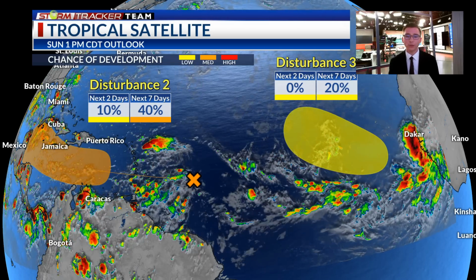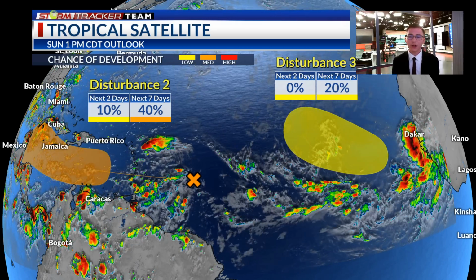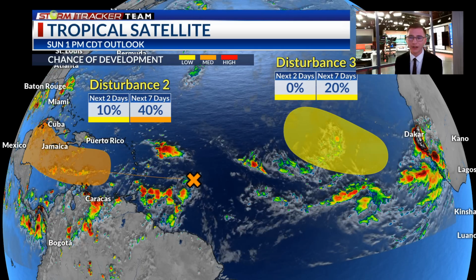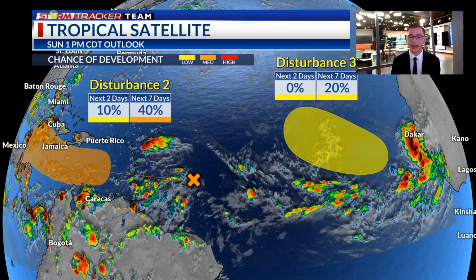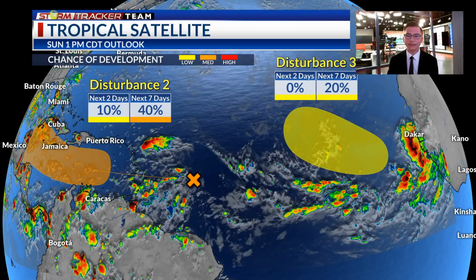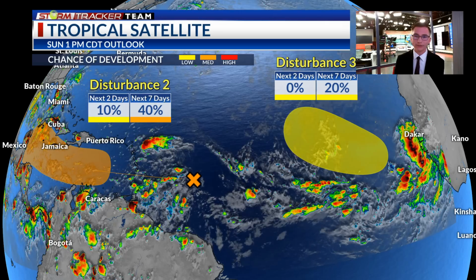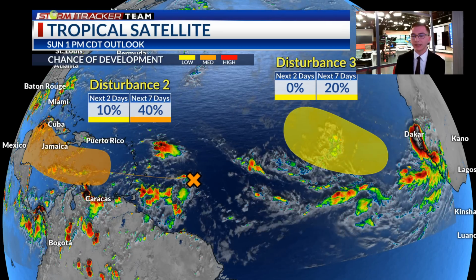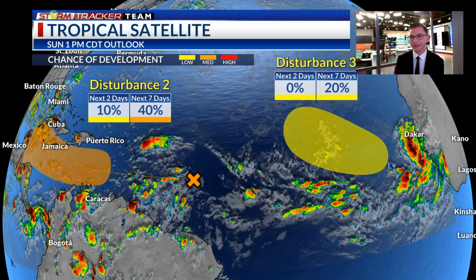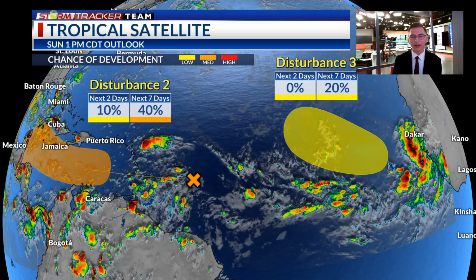Now, elsewhere in the tropics, we have 2 other waves to keep an eye on. One just on the coast of Western Africa right there. You can see a disturbance to the right side of that yellow circle. That's Disturbance 3, which has a low chance of development over the next 7 days, as it would likely continue to move west and northwestward. Something to keep an eye on, but no immediate threats as of right now.